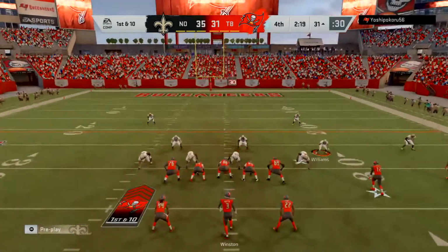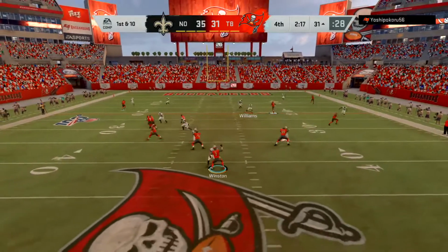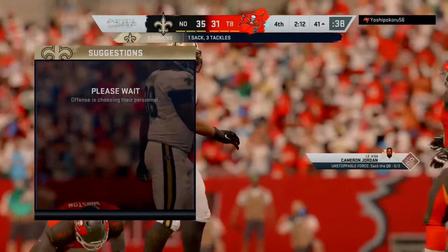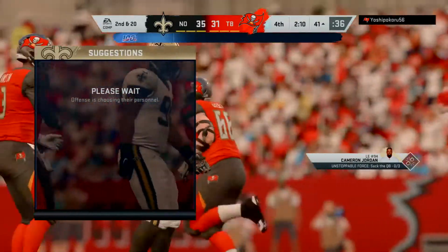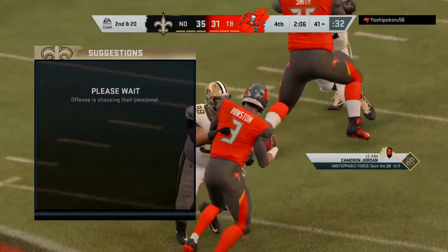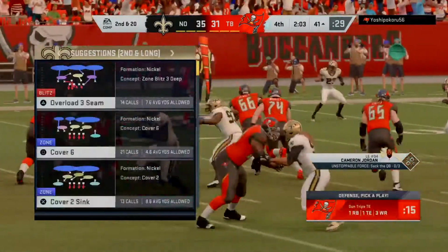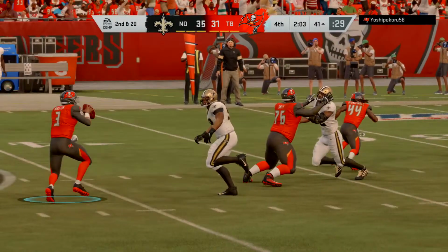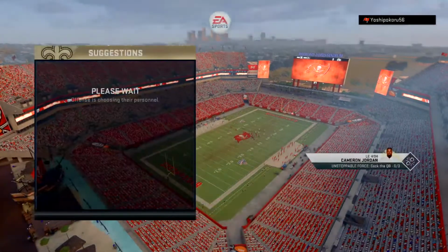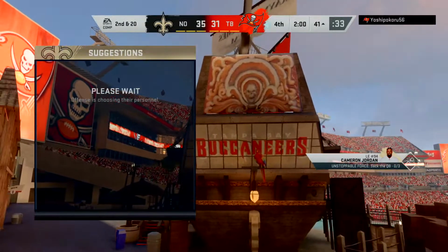Now they look to pay it off on 1st down. They'll throw again. Winston. Nowhere to escape, and he goes down. Sheldon Rankins abruptly ends that play with a sack. That's what I'm talking about, defense. 4th quarter, down to the final 2 minutes, and we've got a 1-score game. So now 20 yards to go on 2nd down after the sack. Work to be done.